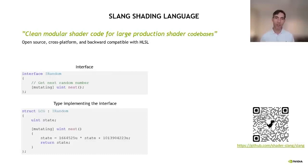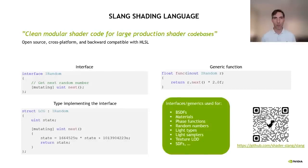The power of this is that now you can have many different implementations of the same interface, and you can write generic functions that operate on the interface type without knowing exactly what type you pass into it. So the types can be either statically created or even dynamically created in Slang, but your rendering code can be written generically to handle any kind of thing. This is super useful. We use this for essentially everything in the path tracer. We use it for all the BSDFs, all the materials, the light samplers, and everything else.